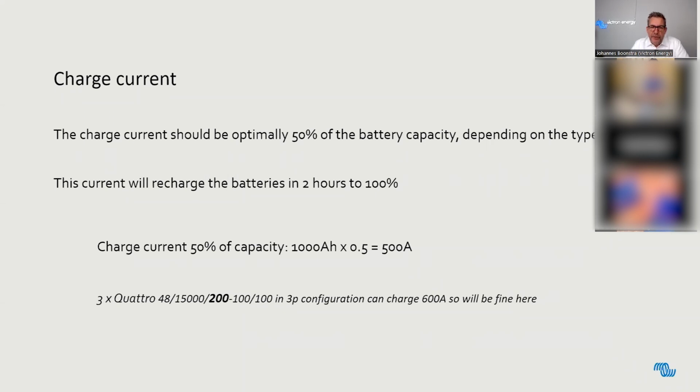So the charge current, like I said in the beginning, should be about 50% of the battery capacity. It depends a little bit on the type of battery. Some batteries take more power and are happy with that, and others take less. In this case, because I chose a 2 hour recharge, the charge current is about 50% of the capacity. That means 500 amps is needed to charge this battery in 2 hours. For example, if you would do that with 3 Quattro 48/15kW units, which can each charge with 200 amps, that will be fine. These have enough power to recharge that battery in 2 hours.